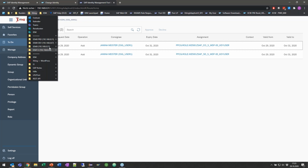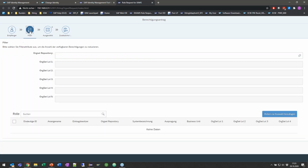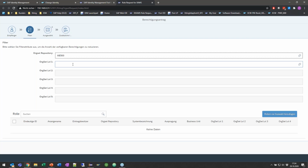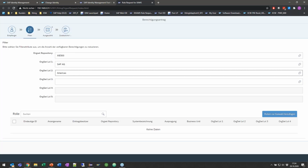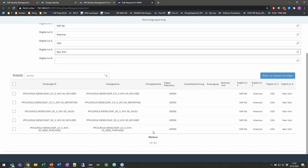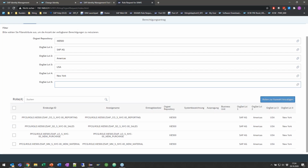Here we have also a request form. Like I said, here's a logged in user, the SSG manager 1, but you can also select another user who should get this role. And then you can use a filter format. So here we have 3 systems, for example, the XIFI 500. And then you can drill down via org sets, and New York. So here you have 6 roles. And now we can select, for example, the 2 key user roles, add them to our selection.